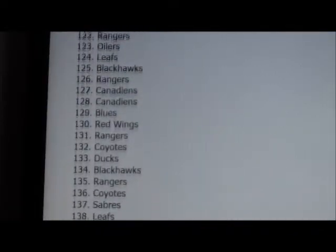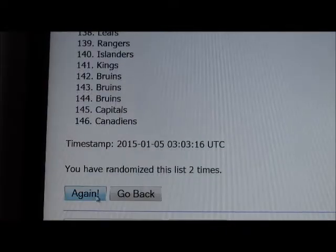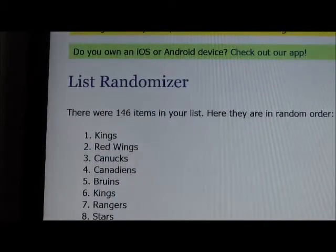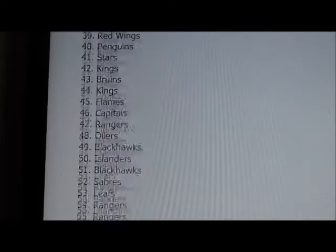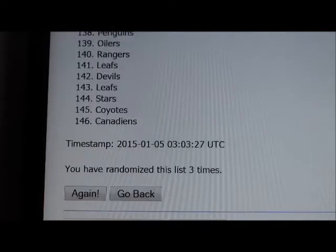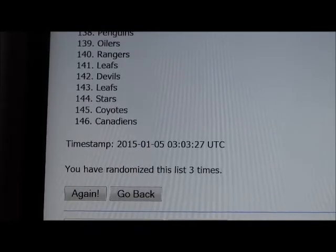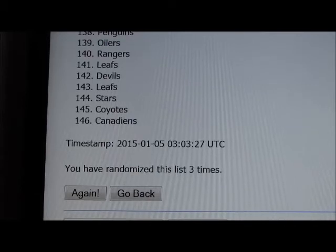Third and last time for the $50 break credit, the winner is the Los Angeles Kings. And let's scroll all the way down. Show the timestamp. And it says that the list has been randomized 3 times. So the winner of the $50 break credit is DeMagan57 with the 50 bones.